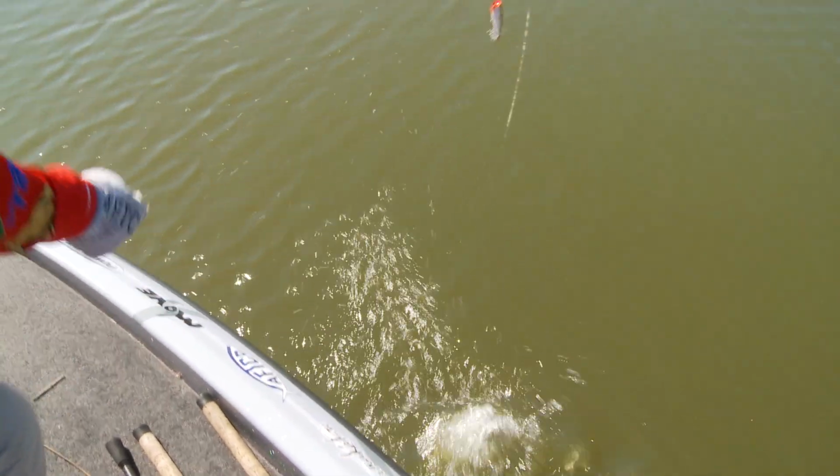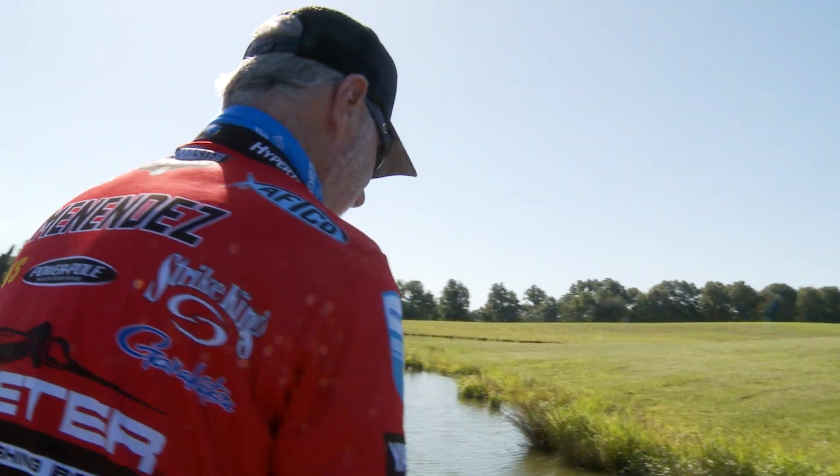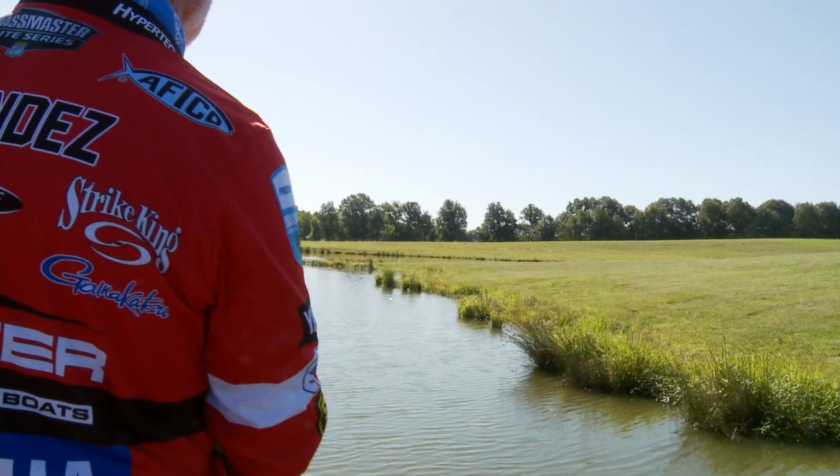Aggressive little fella. That was a pretty bite. That was a pretty bite. Every bite this morning has been just beautiful. I just want to top it off with a great big one.